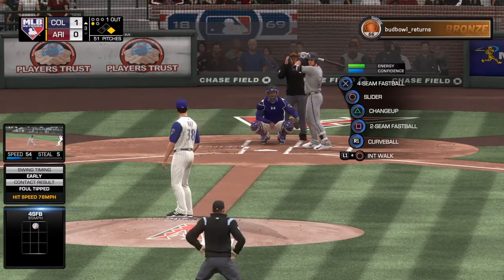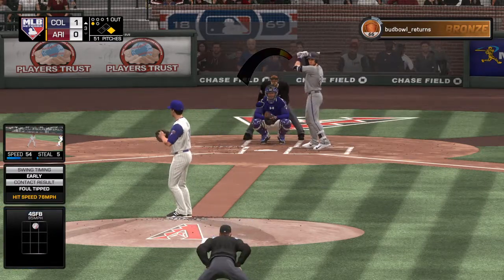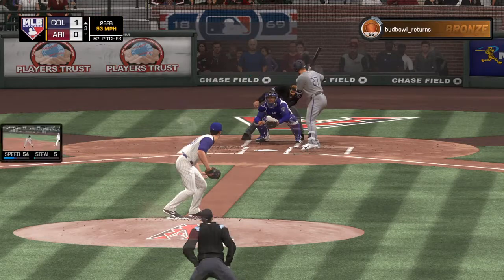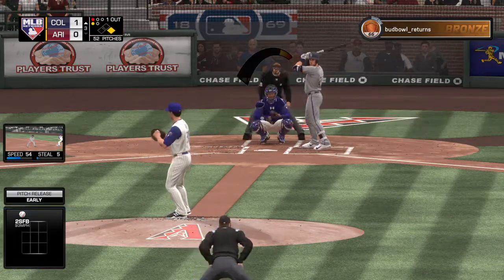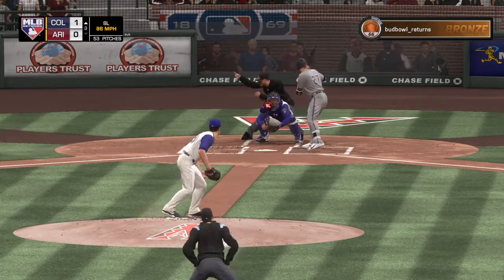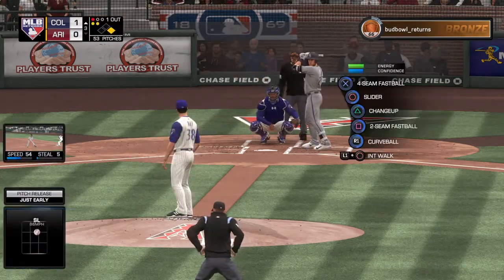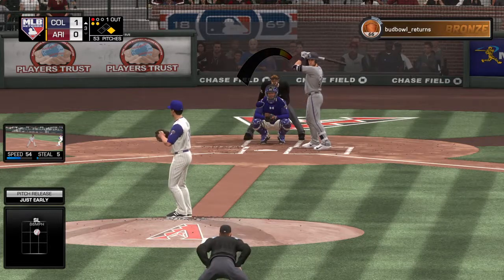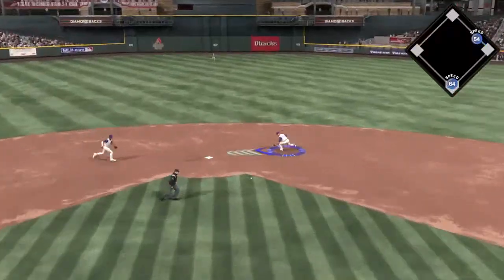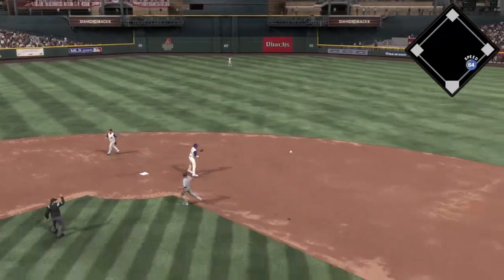Fouled straight back, and that got up here to the press box. The 0-1 on its way. 1-1. 1 ball, 1 strike. He's set. Here comes the 1-1. Leaves a slider up high, but it's taken for a strike. Oh, that was a good-looking slider to hit. He kind of hung him one. When you got a slider right there and it's spinning towards you, that's the one you annihilate.